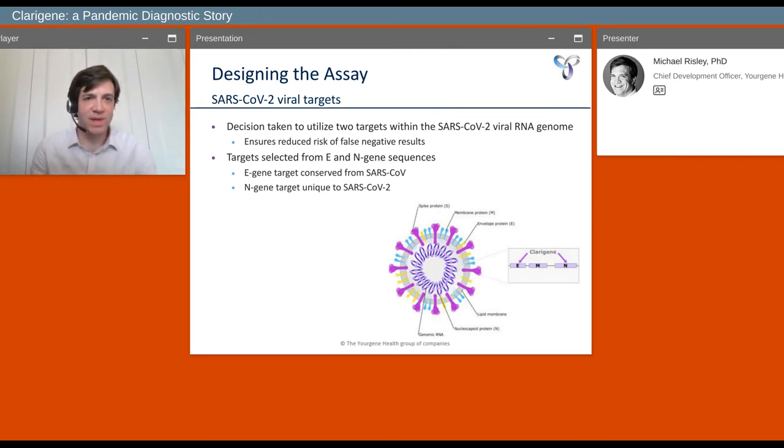Of these, the N gene target was expected to be completely novel to SARS-CoV-2, while the E gene target is an area conserved from the original SARS virus. This absence of specificity of one of the targets to the SARS virus was not considered likely to present any challenges due to SARS no longer being in circulation, while the analysis could itself be tuned to allow for detection of both targets as required to give a positive result. So utilizing a conserved region was also considered to present a lower risk of mutations occurring that would render the design ineffective at detecting SARS-CoV-2. And as we have seen since then, products detecting targets in the genes encoding the spike proteins have faced challenges due to apparently higher rates of mutations in these regions.